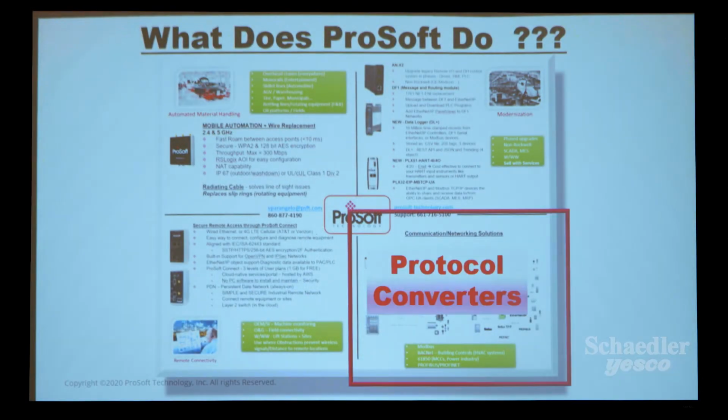And in my 4 years, I've noticed that ProSoft makes about 450 different products, but everybody I run into doesn't realize that. So if I take those 450 products, you don't have to read this, and I group them into 4 sections, it kind of breaks down like this.